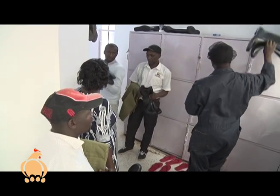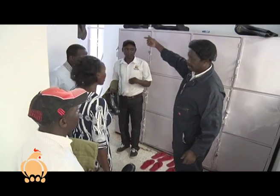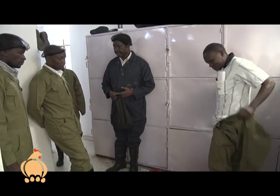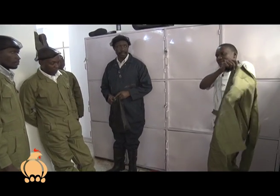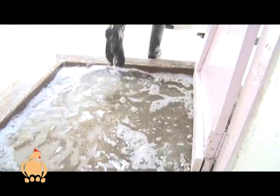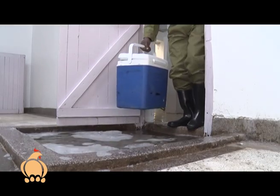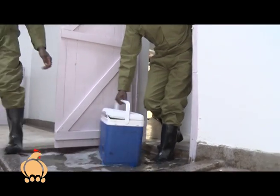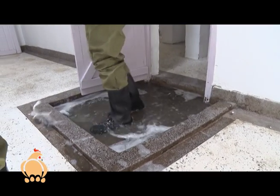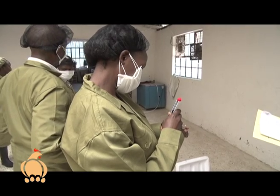The major principle in hatchery management is biosecurity and hygiene. Biosecurity is paramount to any poultry operation, especially in breeding farms and hatcheries. In any hatchery, all equipment entering must be cleaned and disinfected or fumigated. All staff and visitors must shower and change into clean clothing that is provided by the hatchery.